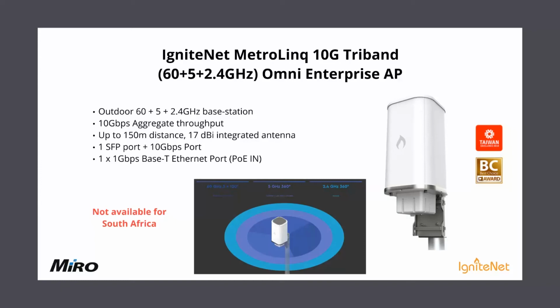So yeah, this is a very, very awesome device that you can use if you've got massive events that you need to cover with Wi-Fi. It also supports one SFP port for 10 gigabits. It's obviously a 10 gigabit port, and then it has a 1 gigabit PoE in port as well. So it's a really jam-packed radio. It's not that big, surprisingly. It's really not that big.